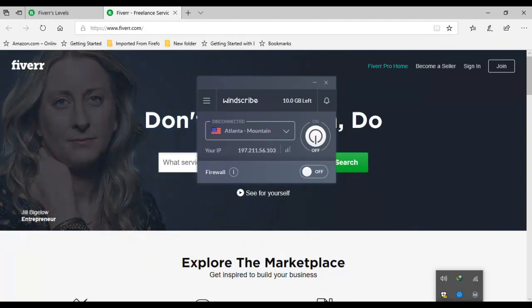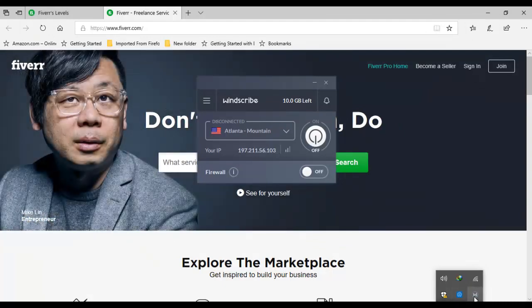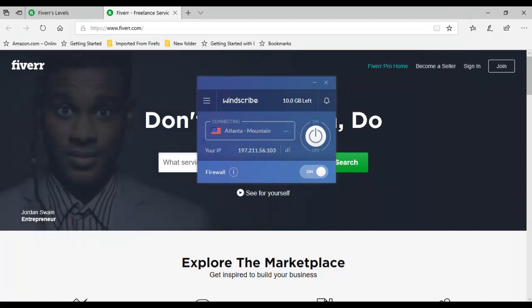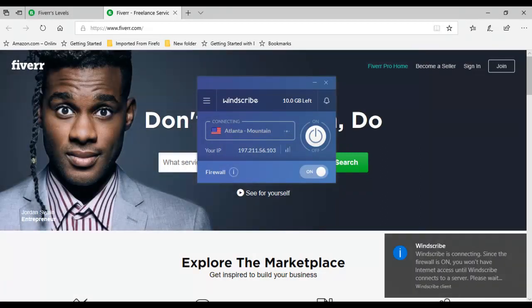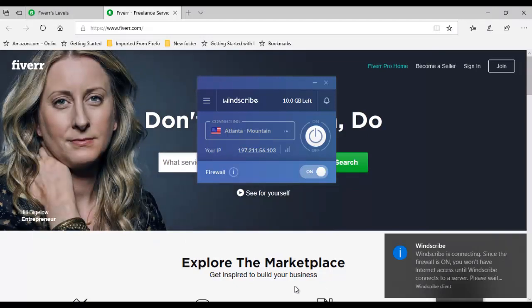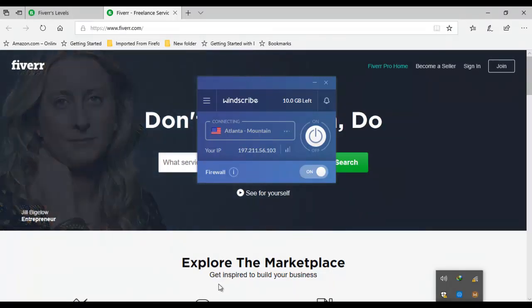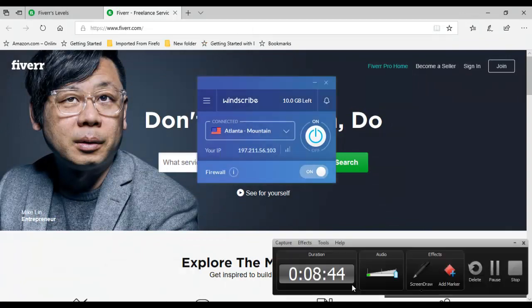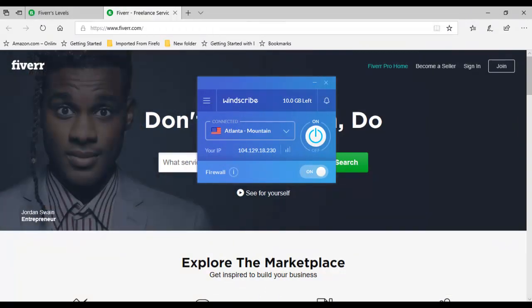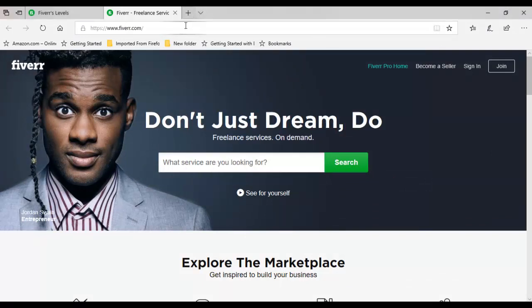Let me see. Still disconnected. Still waiting for it to connect. Maybe I should pause the video, and when we are live I come back. Okay, we are on. It's connected now. We are now connected. So to confirm if you are connected, just remember we go to IP. Always go there, IP to location.